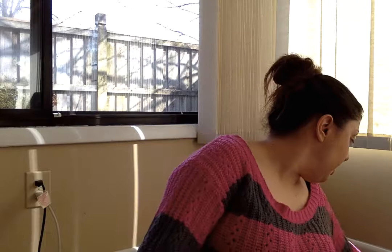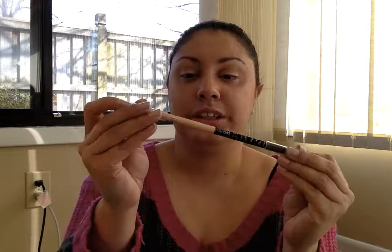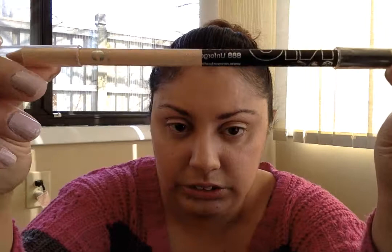Another favorite is this NYC Eyeliner Duo. And like I said in a previous video, I believe, I use the black for the eyeliner and I use the tan for lip liner. So usually the tan is supposed to be for your eyes, but you can use it for whatever. It's NYC, and it is the Eyeliner Duet in 888 Unforgettable. That's the name of it. It says right there, 888 Unforgettable, if you want to buy that. Got it at Walmart. It was like a dollar something, so really good.